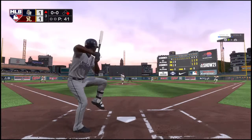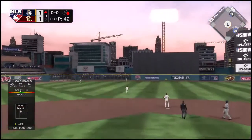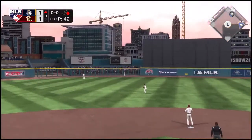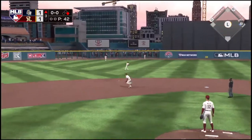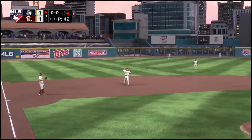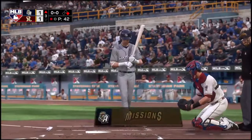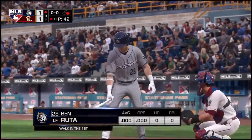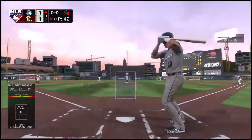At the plate, Eggy Rosario, and he turns this one around high and deep to center field. A ball that's carrying. On the warning track, he makes the catch. And this throw gets away from him. So the next to bat will be Ben Ruda. No official at bat for him, but he has scored a run in this one.